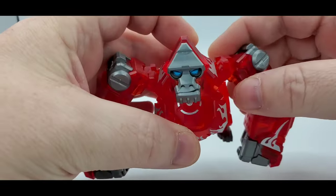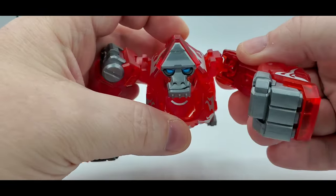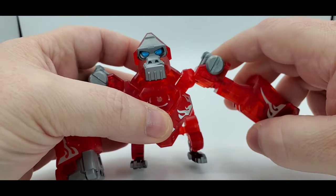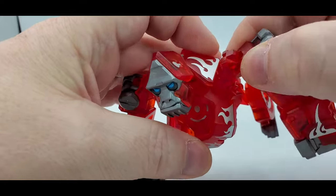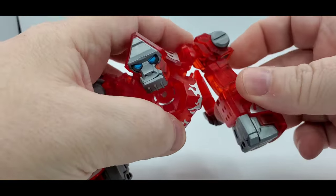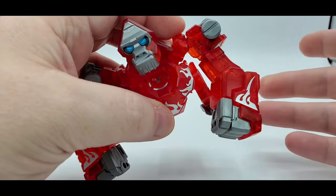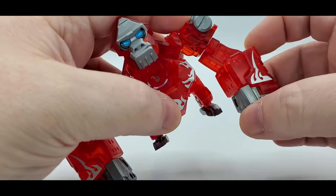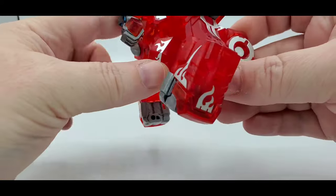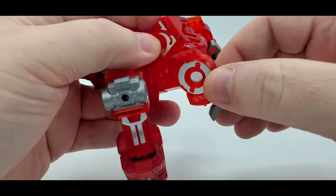All right, with the arms, you do got a little back and forth right here. And then it's on a ball peg right here so you can swivel. Go up to about right there. I'm trying to see if it has a locking mechanism, but no, it does like that. All right, you do got a swivel right there. You got a little bend of the arm, or I guess an elbow. So that's about the extent of the arm articulation. Coming back to the legs, you can go out a little bit. You got a little in and out like that.